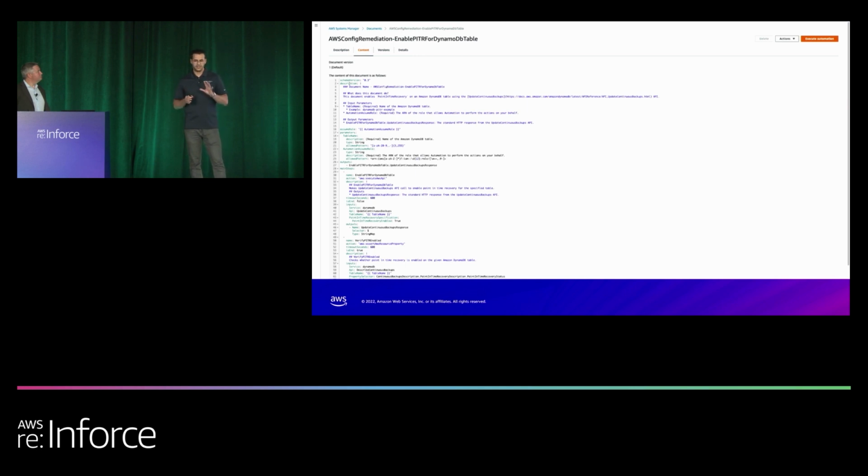So basically, you've got a description. You've got the inputs, it's the table ID, it's the IAM assume role that you're going to use. And then you've got the main steps. So here I've got two steps. The first one is calling an API call to enable the point-in-time recovery. So this is the first step.